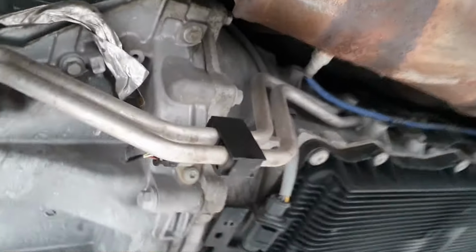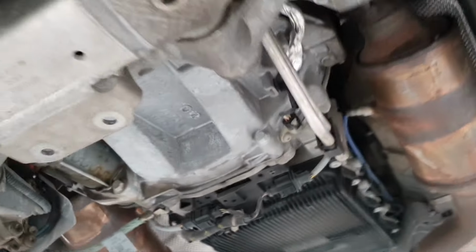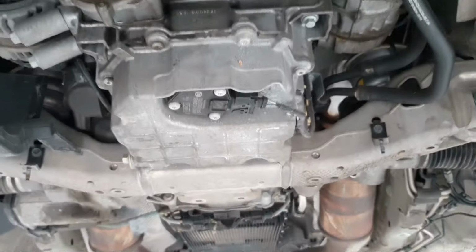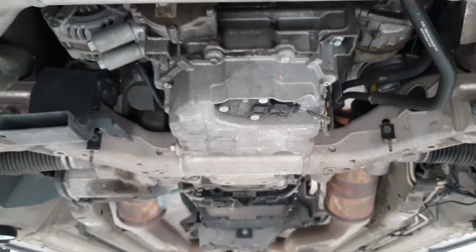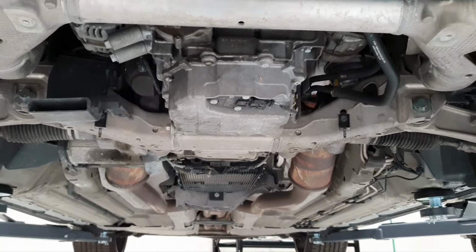All right, great, great. Let's see how we're going to end up. Next part, when we put the engine on the engine stand and start opening it. Thank you, over and out.